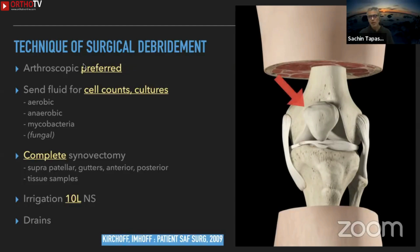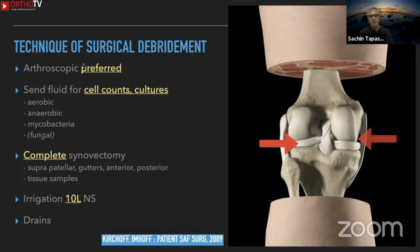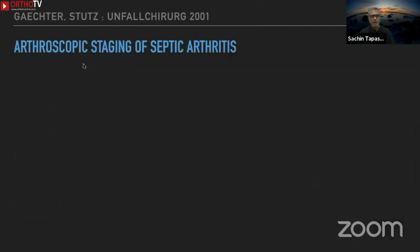You should be looking at the suprapatellar pouch and both the gutters, and you should go to the back of the knee and do the posterolateral and the posteromedial recess as well. You have to irrigate with at least about 10 liters of normal saline, and you should be putting drains at the end of the procedure.